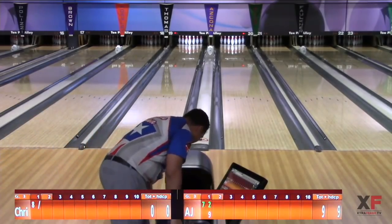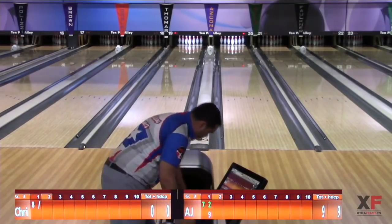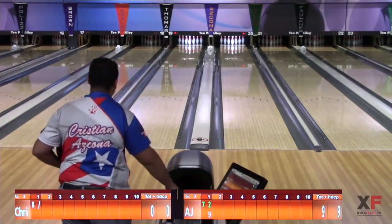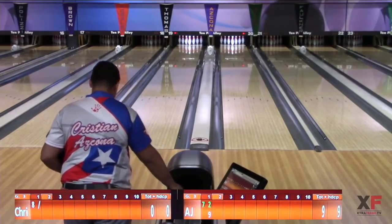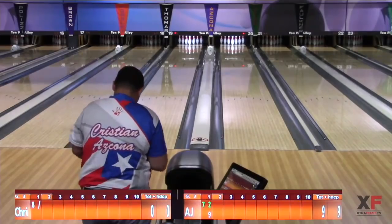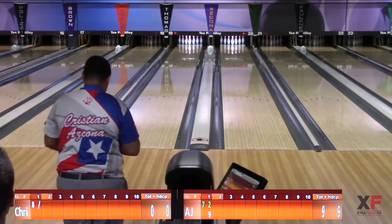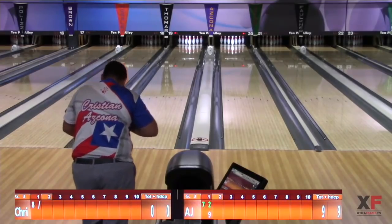Does it show his city in Puerto Rico? I wonder if he's from San Juan or... Currently lives in Lake Wales, Florida. So he's close to the Kegel Training Center. Yeah, it's his home center. Where he used to be a batch tester, from what I'm being told. But he is from San Juan, Puerto Rico. Thanks, Jeff.